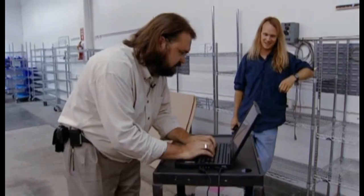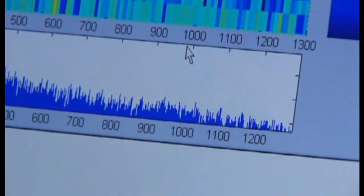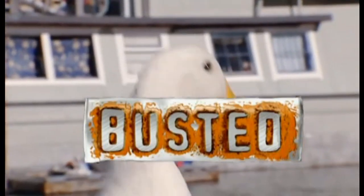Roger knows the echo is there somewhere. And sure enough, he finds what he's looking for. This series of decaying impulses is the reverberation, definitely the echo. Definitely the echo. Myth busted. Don't be so hasty. MythBusters, let's go home. See ya. Where were all those quacks when we needed them?